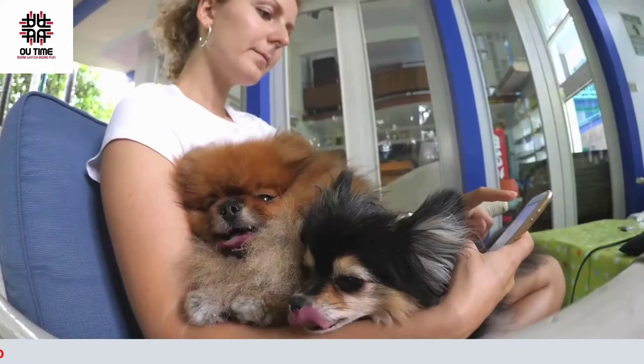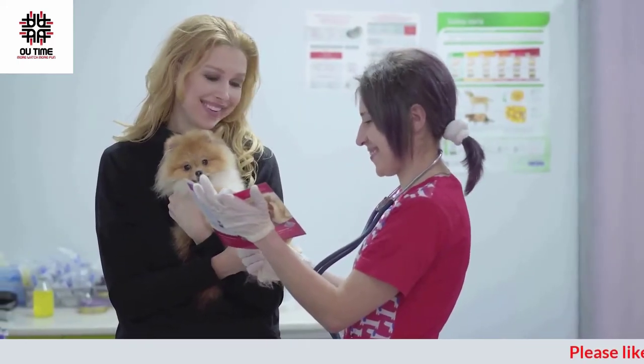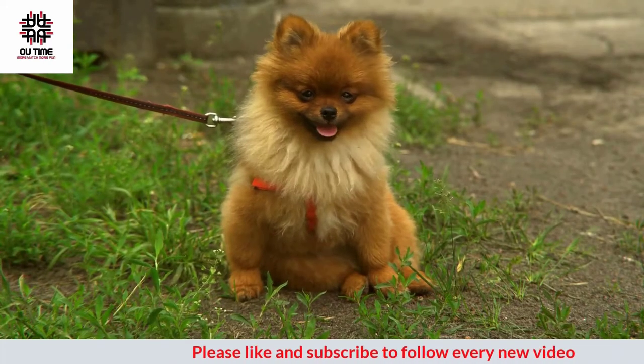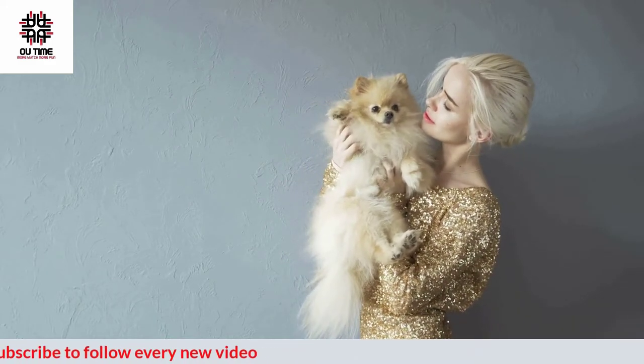Temperament. With a big dog personality, Pomeranians are highly intelligent and aware of everything happening around them. Due to their size, they're happy being indoor pups and love companionship. Though small, Pomeranians tend to walk with a confident and proud gait. Anyone can see that they are 10 feet tall, on the inside.